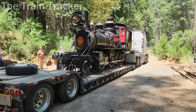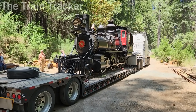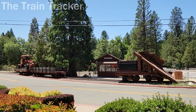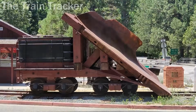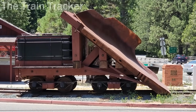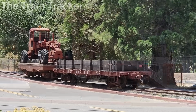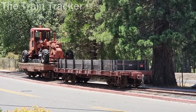We'll end this video with scenes of number 5's departure from town. After leaving the museum, the truck will pause briefly at the former NCNG Nevada City Depot site, where the museum has an information kiosk and some historic equipment on display. Then the truck will head south on the freeway before turning around and heading back north to Donner Summit and onward to Carson City.